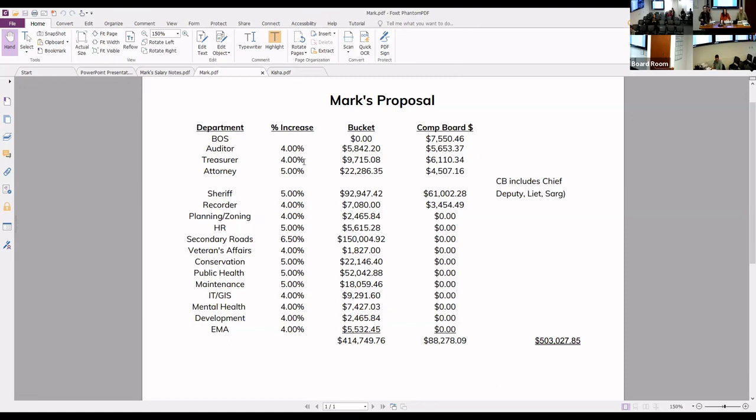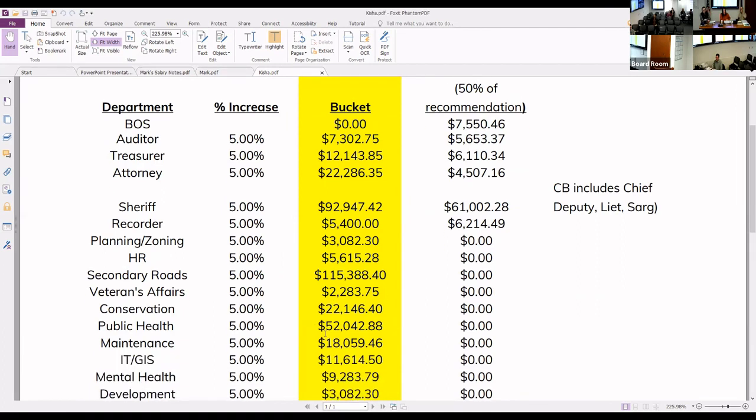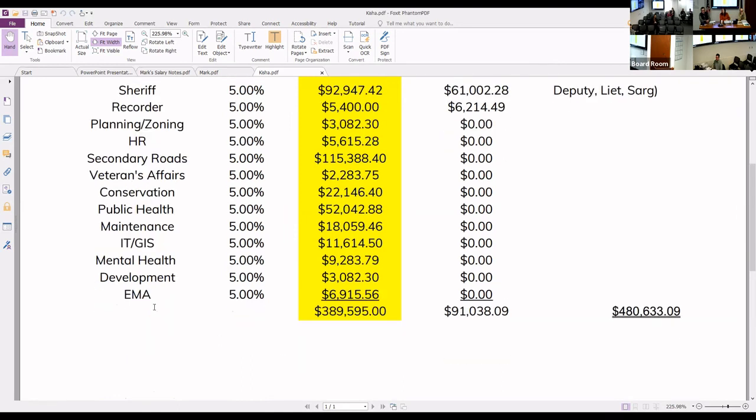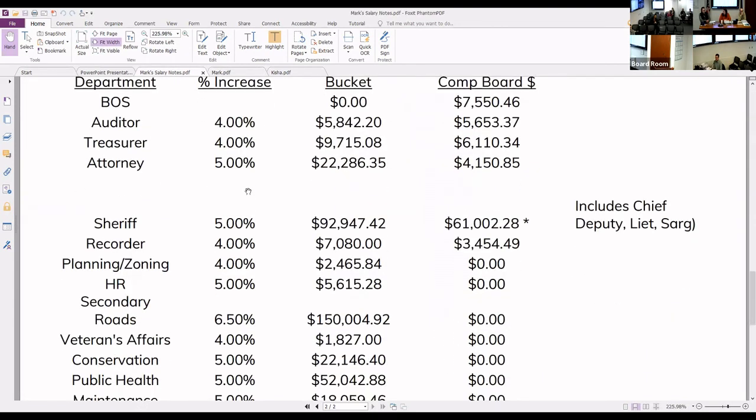Do we have numbers, Lisa? Maybe this is a Lindsay question. If we did the 6.5 for the road department and 5 for everybody else, what would that be? The biggest change between yours and mine is going to be that road department, because it's the most. If you elevate everything else on mine to 5, like you've got, and leave Tyler at 6.5, it's going to be roughly 35,000 more. So that puts the total allocation somewhere at approximately 510. That's less than last year, because our total allocation last year was almost 600,000. So we're bringing the numbers down. I can go with that.